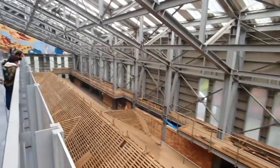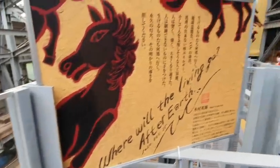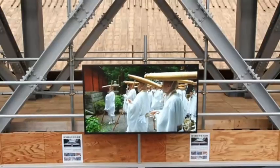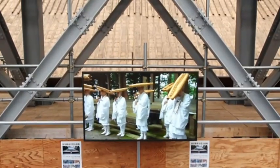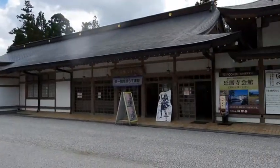It was really cool actually coming here and seeing the process of restoration, just seeing how much wood and how many different planks and how intricate all the details are. It's pretty amazing to see. Of course, compared to how it was when I first came here in 2016, it's not nearly as beautiful, but hopefully next time I'm here, I'll be able to see it in its full glory.